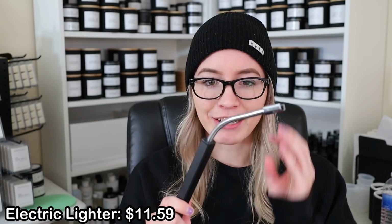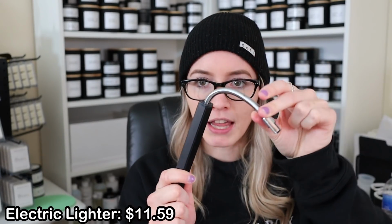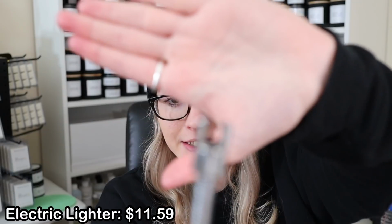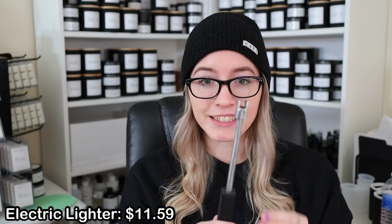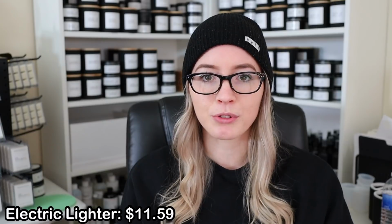The next item is relatively new to me. I did not know that this existed up until about a month ago when I had purchased it, and it's called an electric lighter. So you're able to move this, as you can see, it's very pliable. And what it is, I'll try to get it up close without burning my camera. Let's see if this is even too dangerous to do. So it just causes that little electric spark in the middle and you're able to light your candles.